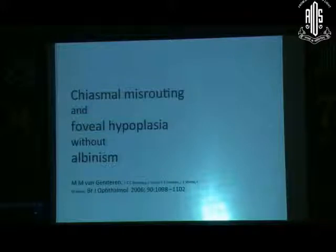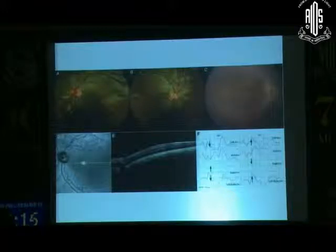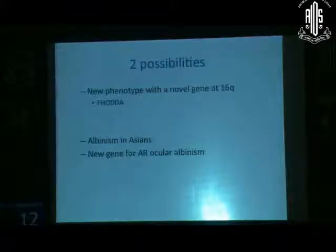So we collaborated with the Dutch group, and we got their samples, and then Chris analyzed them, and basically they segregated to the same locus. So from a clinician's point of view, this was a new phenotype, and they named it foveal hyperplasia and optic decussation defects, this combination.